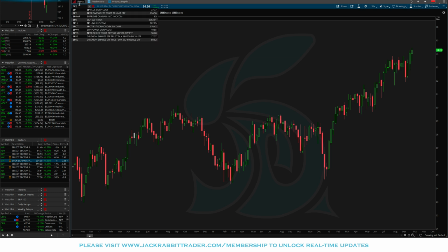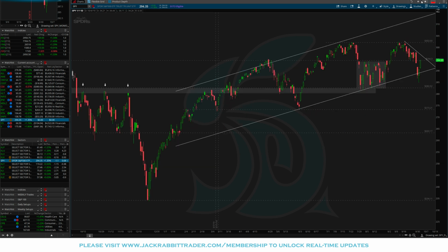So if we take a look at the SPY, we look at the daily, we're against this 294 area, okay? And that's where we closed the week. So again, anything can happen. Do we roll back over and use 294 as a resistance level for a test back to 282? Or was this it, right? Was this the pullback we needed?